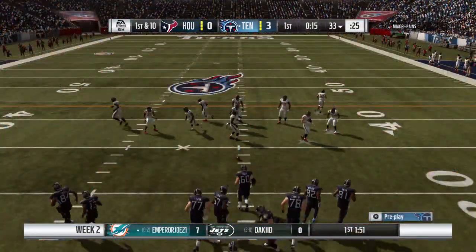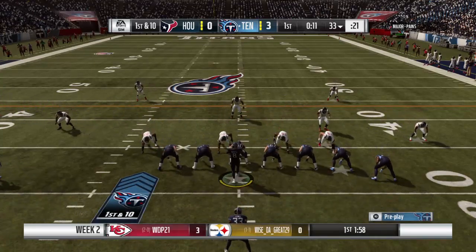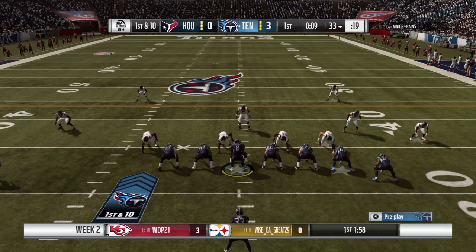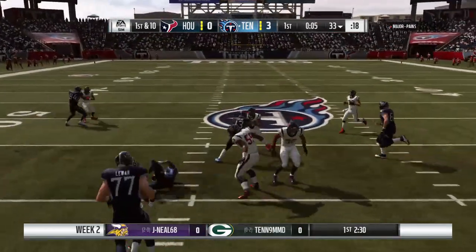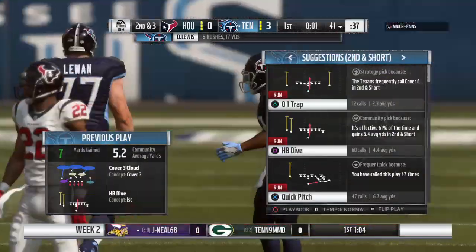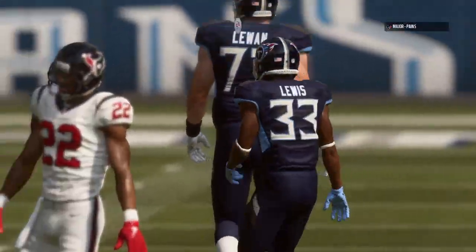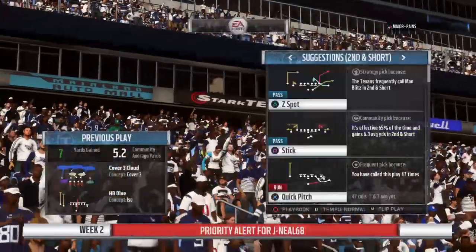So they'll come up 1st and 10 now from the 33. Running game working. They'll stick with it on 1st down. And able to use his blockers to get this up over the 40. A solid run on first down. Gain of 7 leaves them with a 2nd and 3. Well, no matter how they phrase it, staying on schedule, staying ahead of the sticks, whatever you want to call it.